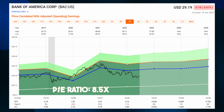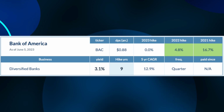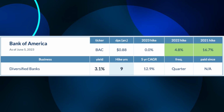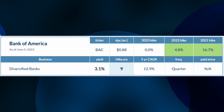Over the past 5 years, shares have traded closer to 12 times, and over the past decade, closer to 14 times. Looking at the dividend, Bank of America currently yields a dividend of 3.1%, which is a dividend they have hiked for the past 9 years. And in terms of dividend growth, Bank of America has a 5-year dividend growth rate of 13%, making it yet another great option for those of you looking for strong dividend growth. So there we have it, folks. 3 of the best dividend growth stocks for you to look at for your portfolio.